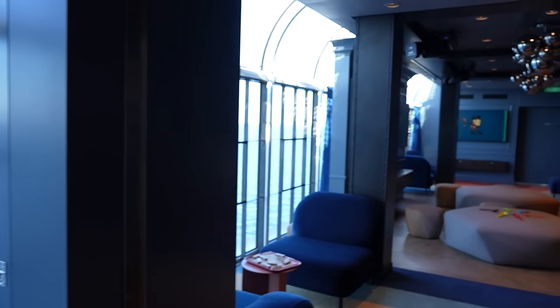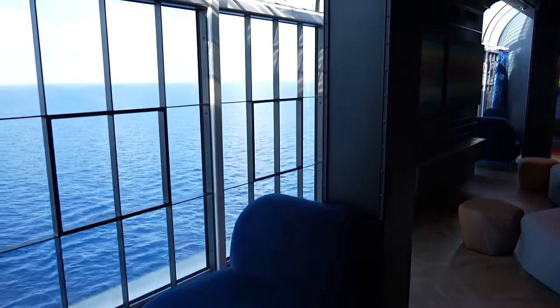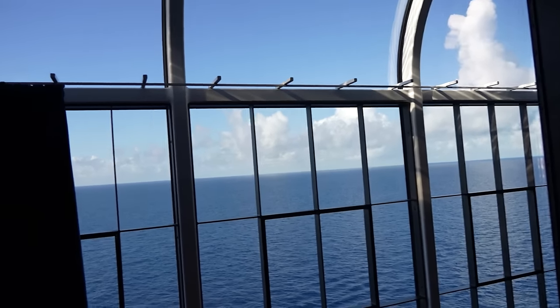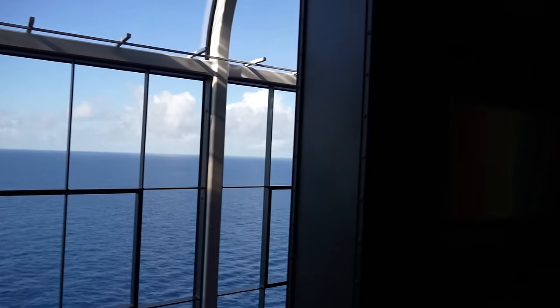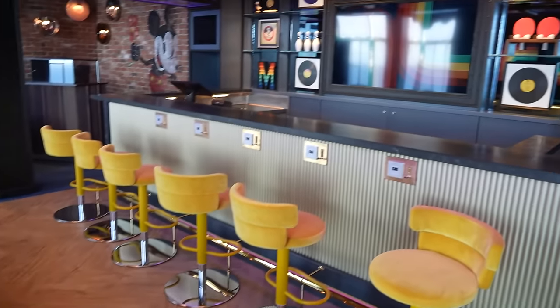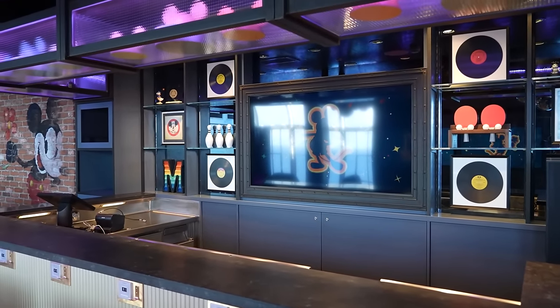Yeah, so Vibe is 14 to 17. Play Jenga in here. It's actually pretty cool. Look at this, like, floor-to-ceiling windows. Hiya, pal. Some kind of fun Instagram-y spots, too. Spoons, I guess? There's a bar here that you could get. I'm sure they have maybe coffee drinks or sodas or something like that.